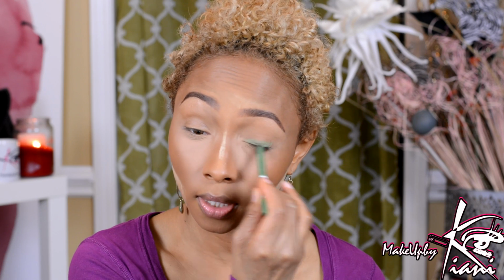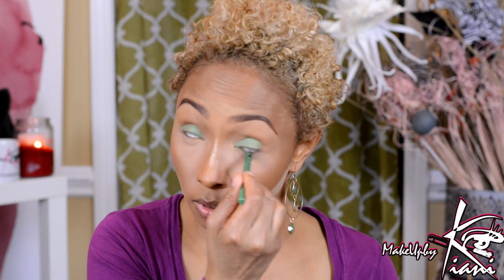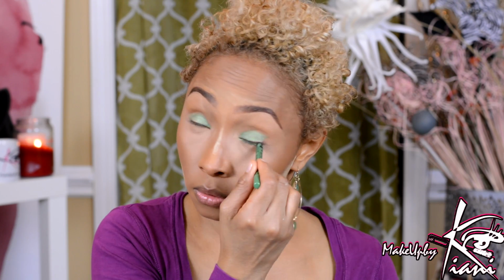Don't you guys always have fights with yourselves when you're trying to decide on how you're going to do a look? Nothing wrong with that. I do too. So I'm going to do the same thing on the other one. I'm going to just throw this on the inner waterline too. It does bleed out really, really nice.